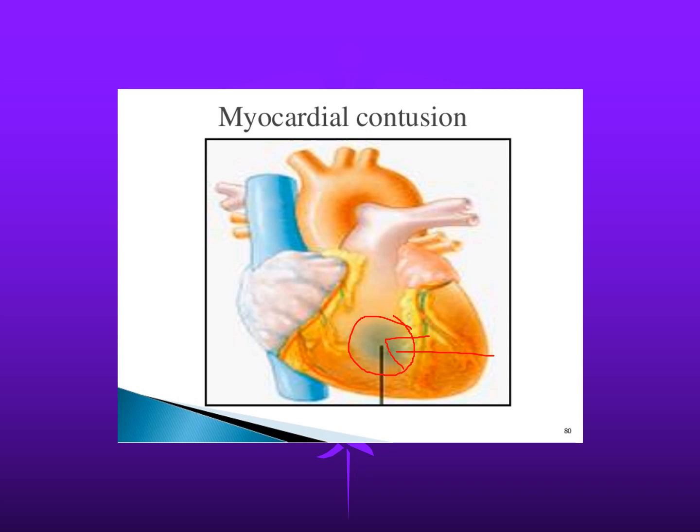So will this get better? A lot of times these do get better as opposed to the necrotic tissue that we see in myocardial infarction, late stage myocardial infarction. So again, this isn't working well enough depending on where the injury is, and you're not going to get the ability to pump. So we're going to see the heart try to compensate by beating faster, but not as effective, and we may have a lower blood pressure, hypotension.